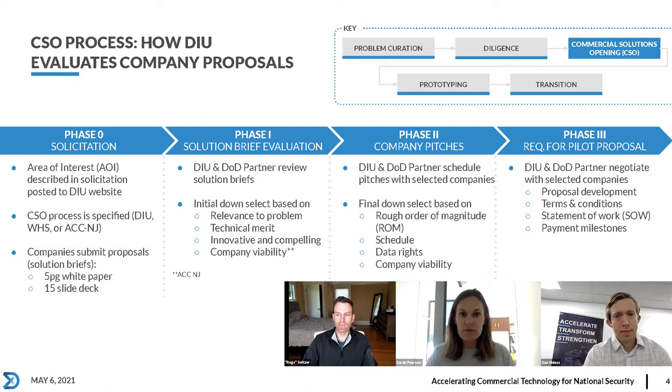I do want to note, though, that there can be slight variations in this process based on the contracting shop that we use. The whole process from posting the AOI to signing prototype contracts can range. The video shared 60 to 90 days. Occasionally, we get pretty backlogged and can get just a hair above that. But on average, it's 3 to 4 months.